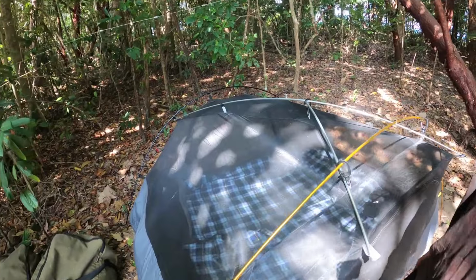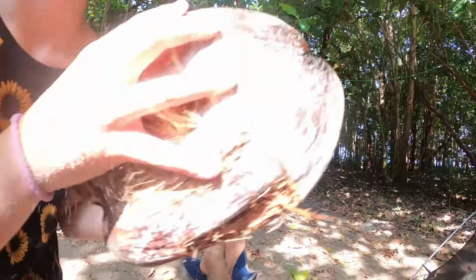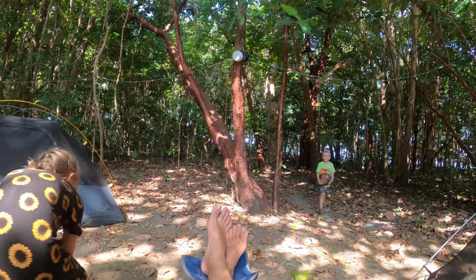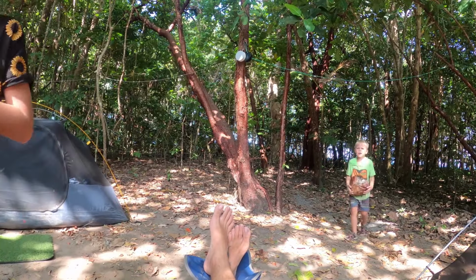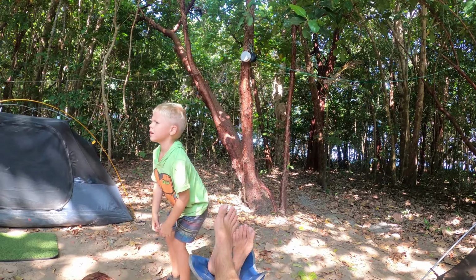Yippee. We're just lying on top of the sleeping bags. The kids are probably going to get in their sleeping bags. Sounds like it's got coconut milk in it. This one? We can't shake that one because it's really heavy.